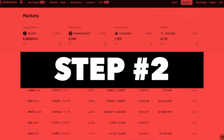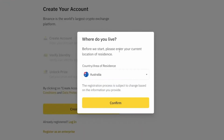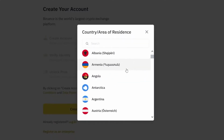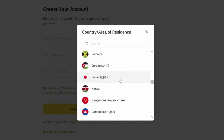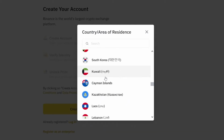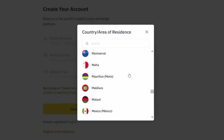And what I want you to do, guys, is simply click on the register button over here, because we need to do that in order to start this method. Now here you will just select where you live, and as you can see, there are a lot of countries. It is supported everywhere in the world, so it doesn't matter. You can live in the Cayman Islands, for example. You can live in Liberia. Simply select your country and then we can go.